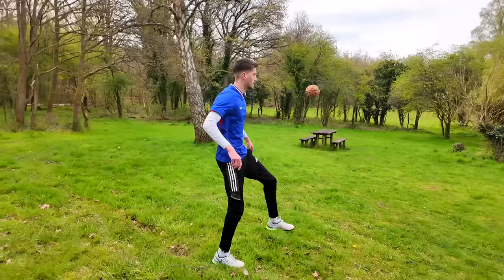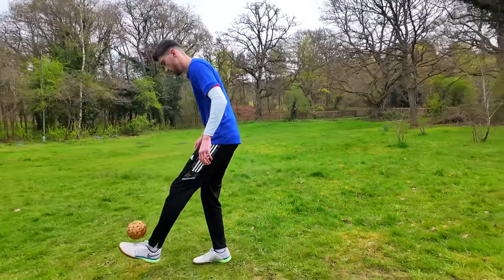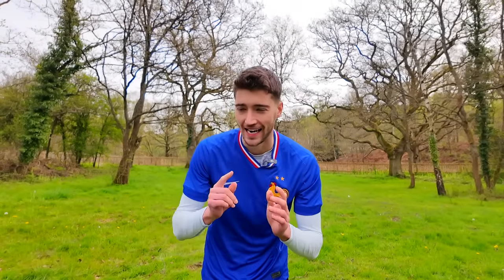It definitely isn't easy. Right, so the chinlone ball is really difficult to control. But seeing as it's the first football ever made, I'll let him off. But that's enough of the chinlone ball. Let's test out the way the French did it, the wine cork football.